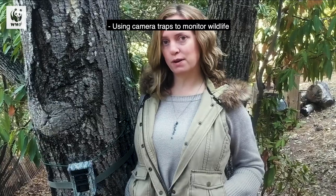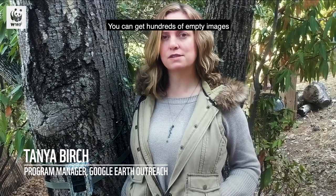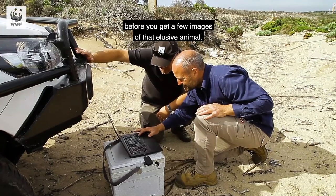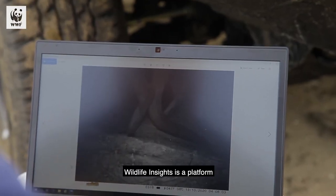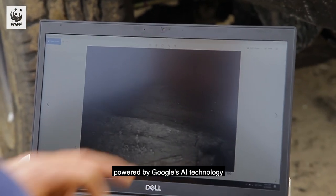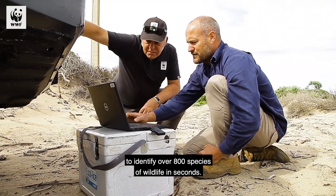Using camera traps to monitor wildlife can be incredibly tedious. You can get hundreds of empty images before you get a few images of that elusive animal. Wildlife Insights is a platform powered by Google's AI technology to identify over 800 species of wildlife in seconds.